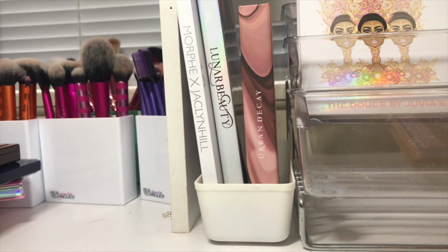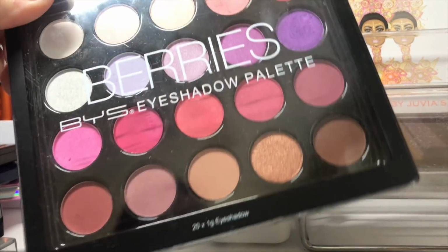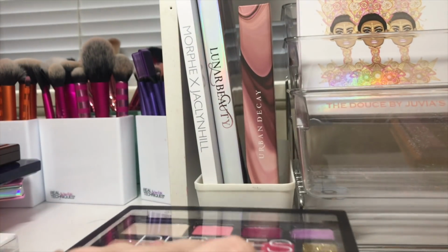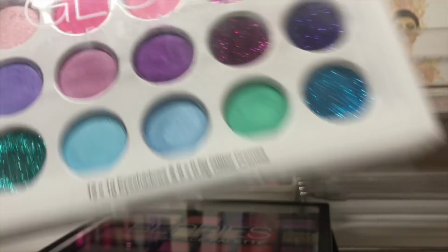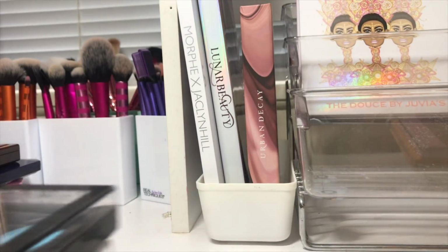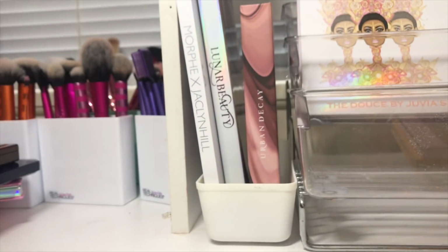Next I have some BYS chunky palettes. I have the Berries palette, which I got yesterday. Again, the Berries face palette I got yesterday as well. I did use them yesterday and they're pretty good. Glisten palette, I really like this one. And then the Festival palette as well. I would definitely recommend checking these out if you want to. The packaging is really cheap, but the formula in it is pretty good.